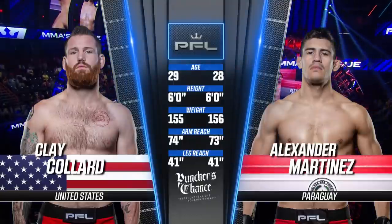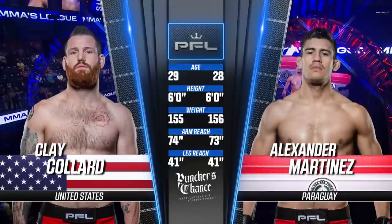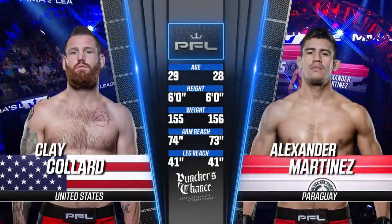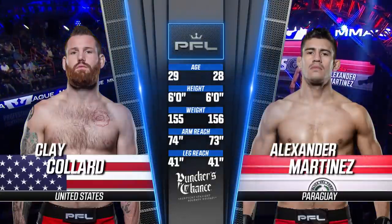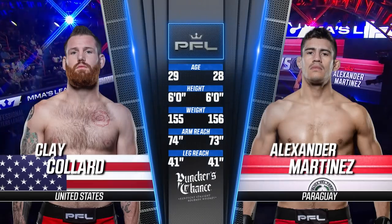Both of these men still shy of their 30th birthdays, 29 for Collard, 28 for Martinez. 6 feet tall, tall for the weight class. Clay Collard with a 1-inch reach advantage on the arms, identical reach on the legs.